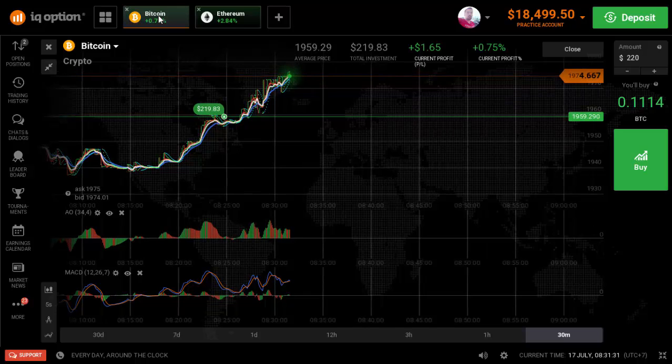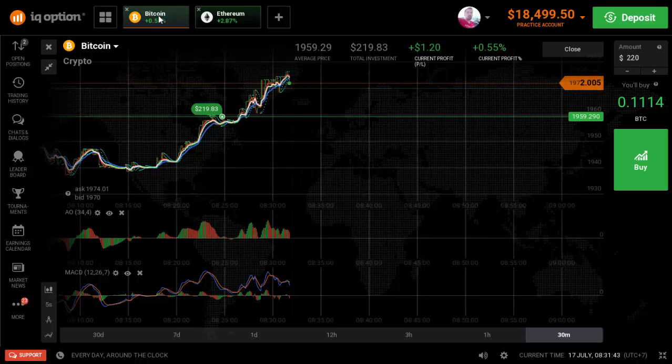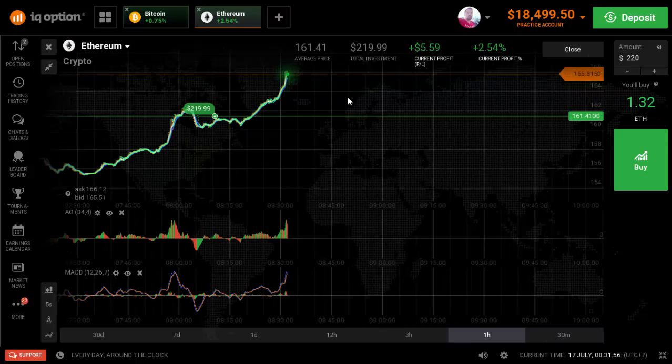Now as your investment grows, your profits will grow as well. Like I said, I've worked out the math, and you could probably make a couple of $1,000 a month within a few months of starting at 220. In a few months you've got a couple of thousand that you can put on each, and your profit will be much larger. You could probably make a nice steady income doing this, and a growing income as well.